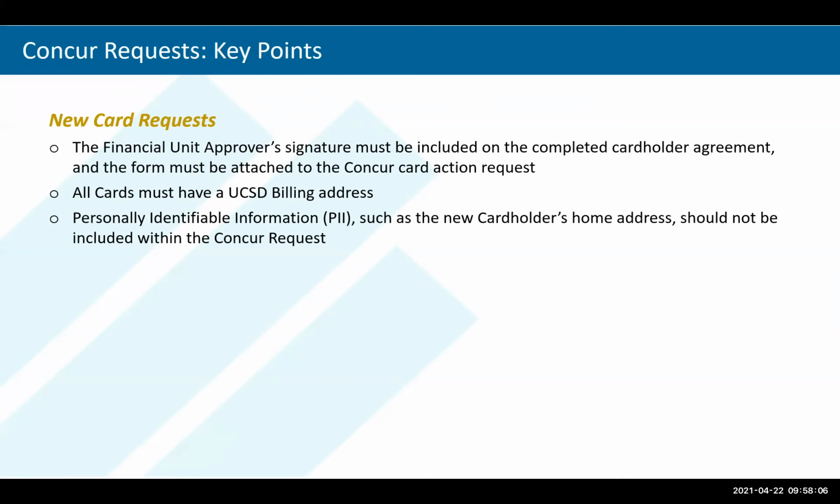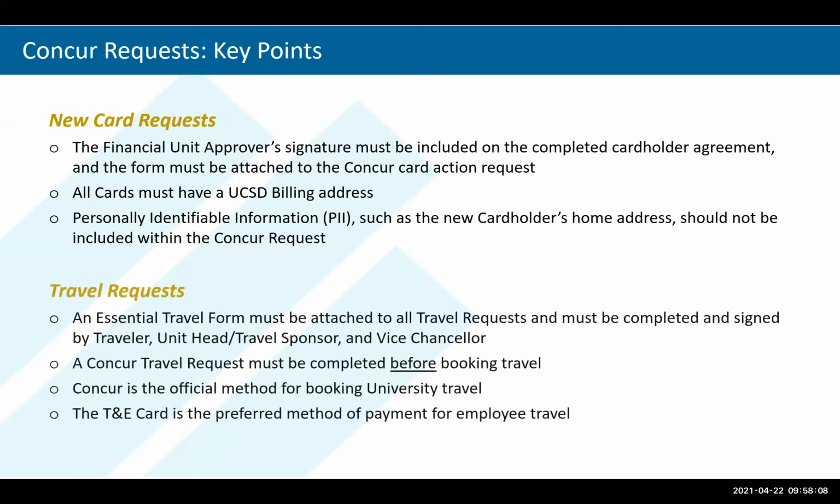Another important point is that a Concur travel request must be completed before booking university travel. Concur is the official method for booking university travel. And then finally, the travel and entertainment card is the preferred method of payment for employee travel.